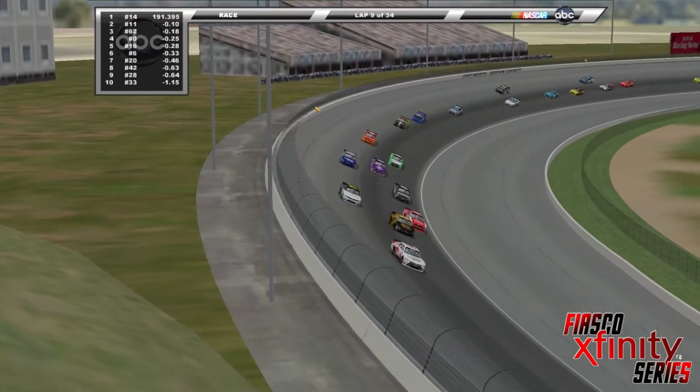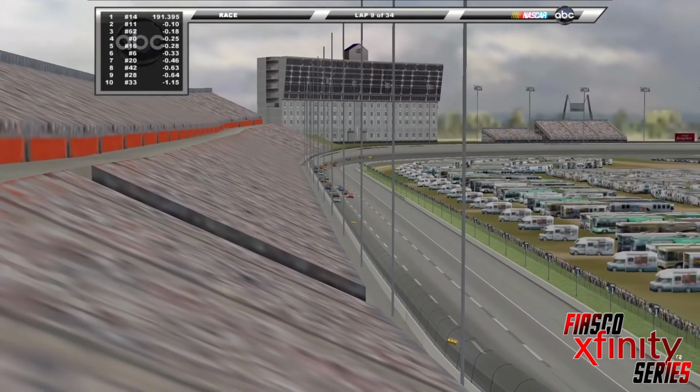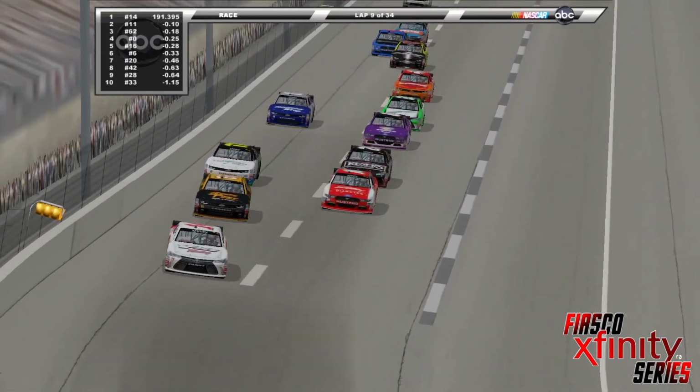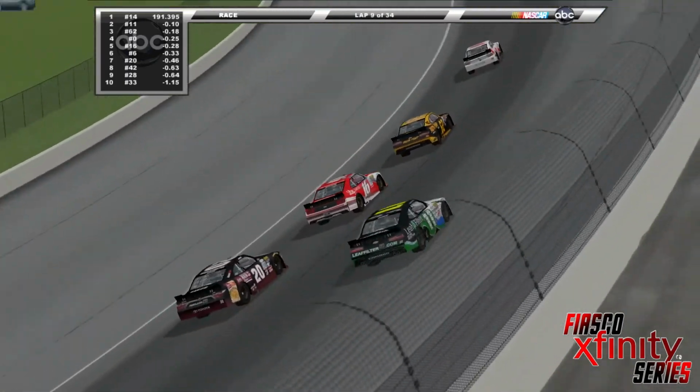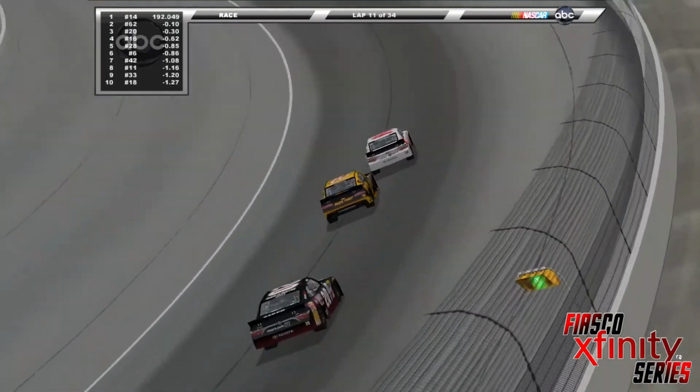And you see Reed in the 16 fighting his way towards the front on the inside of Shackelford in the 62. You guys will not see better racing than what you see right here. These guys are running so close to each other, but they're also keeping it clean. Awesome racing here at Texas as we get to lap 11.